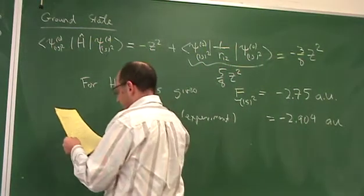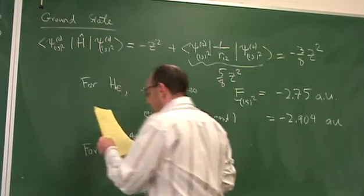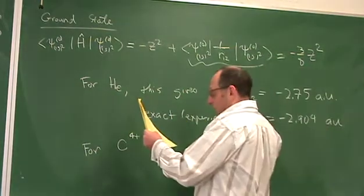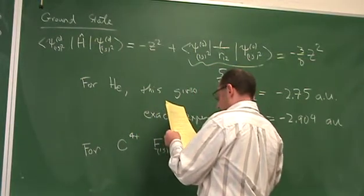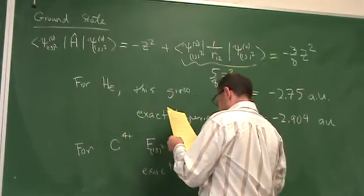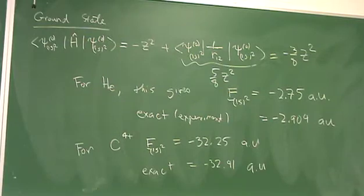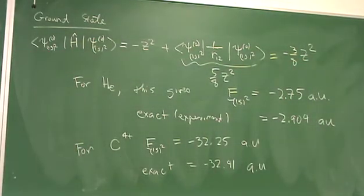If I look at another 2 electron atom, if I look at carbon 4 times ionized, okay, that's a 2 electron atom. Carbon has 6 electrons. What you find is that in this case, the energy is minus 32.5 atomic units, and the exact is minus 32.41 atomic units. So it gets better when Z is bigger because the electrons are more tightly bound to the nucleus, and the effect of the repulsion from one another is small comparatively. They don't see each other as much as they see the nucleus.